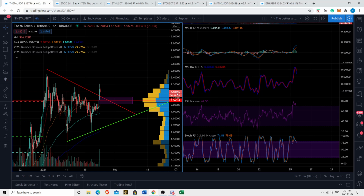Now, before I wrap up, I just want to say I would wager that a lot of these top altcoins perhaps have maybe a 20x within them. So I could imagine Theta going to roughly $20 by the peak of this bull run around the end of 2021.